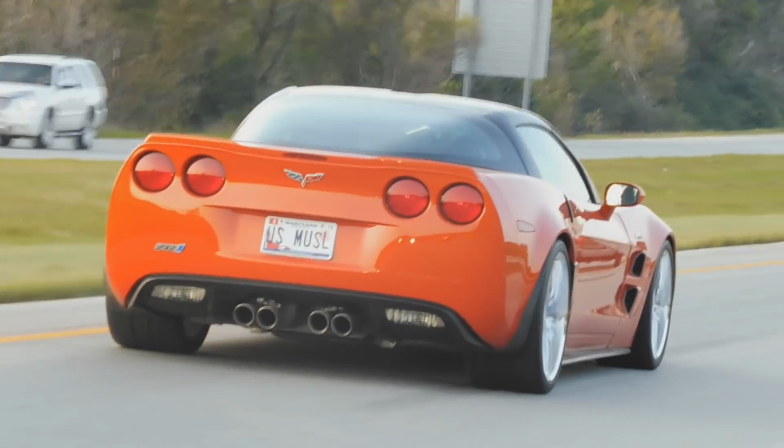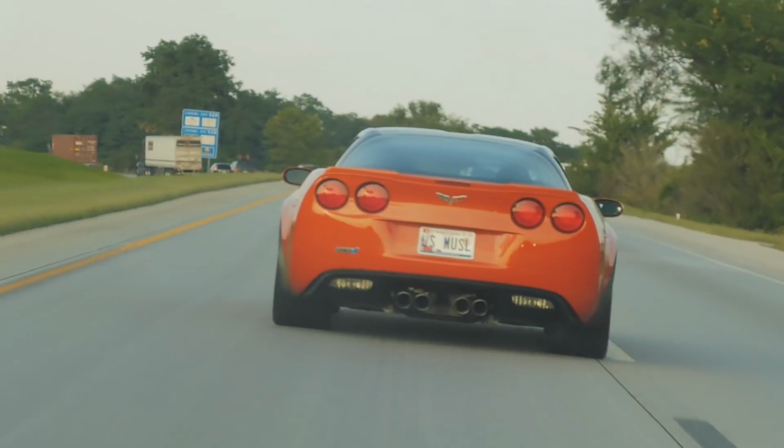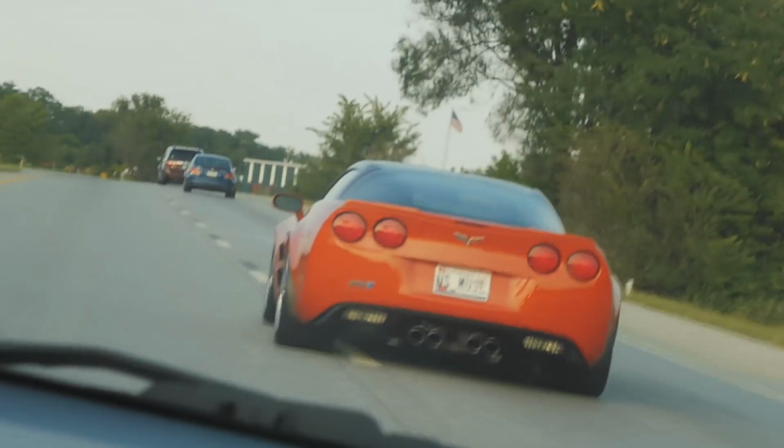I don't think that would have been that challenging. I know the C6 Z06, that's, you know, an $80,000 car back then, it weighed like 3,100 pounds. That was capable of running the 11s. I doubt the average driver did it. You got to keep that in mind, guys.